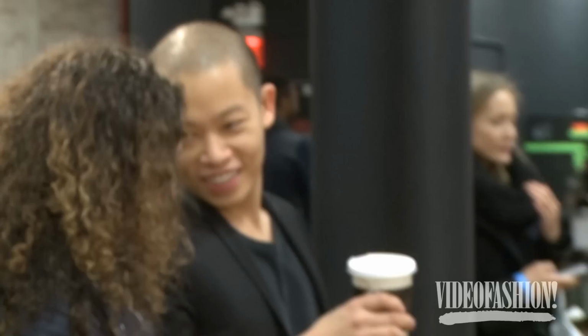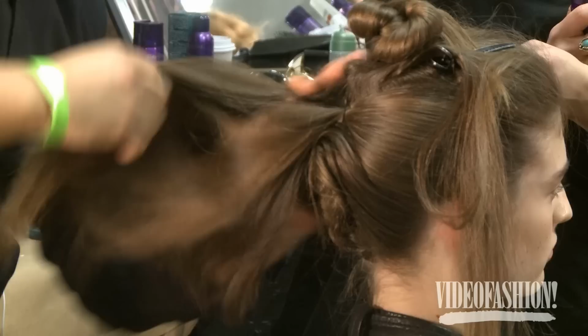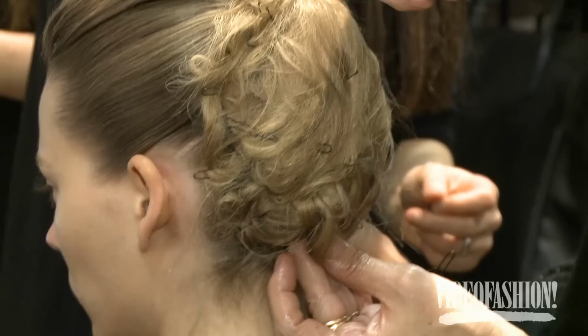For Jason Wu, we're doing a messed up chignon on the back. We're using hair mousse from Kerastase to create the texture. Then we tied the back with our new product, which is Touch Perfection. We pin everything and we finish with hairspray. Boyish attitude, but feminine.